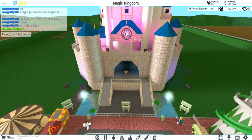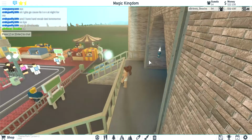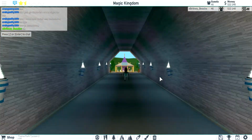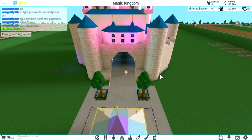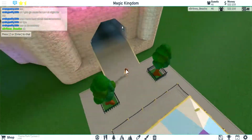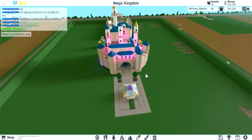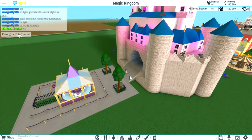So of course you got the clock here in the middle, and there is no possible way to get up there, unless I were to build you a ladder. And then you walk through the castle, of course, and here's the backside. Up there would be where that Cinderella expensive restaurant would be. Someone asked me, was there going to be a restaurant there? I'm like, no, I ain't got time to make that.